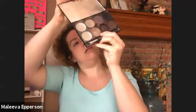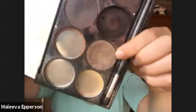If you're using the Element palette, one that I recommend for this step would be Serene. It's a taupey shimmer color, and this is what I would use on my entire mobile lid. So I'm going to use the same brush and take this pretty shimmer color. Instead of swiping or doing circular motions like I did before, I want to pat on the color. So I'm going to pat it into place. Now you can start to see that gold. Isn't that pretty? That gold shimmer starts to pop.